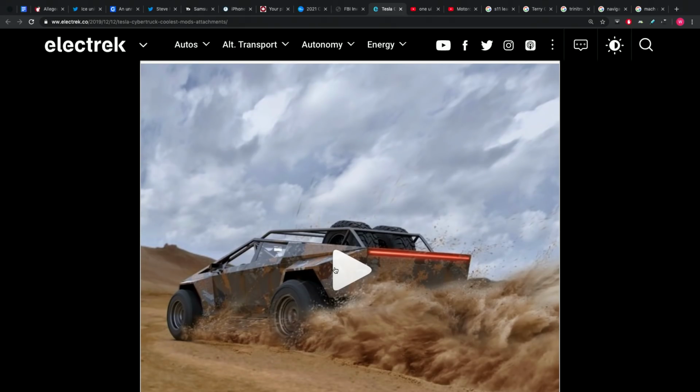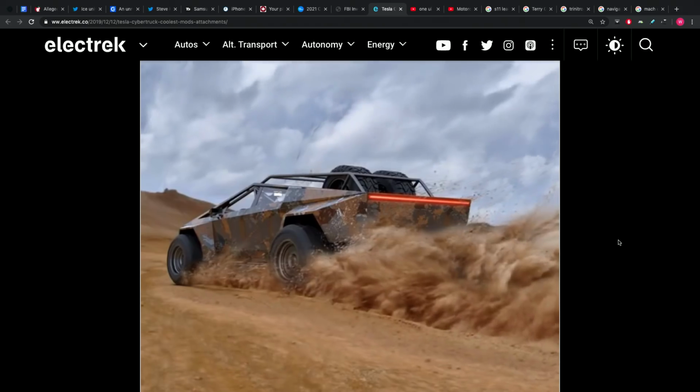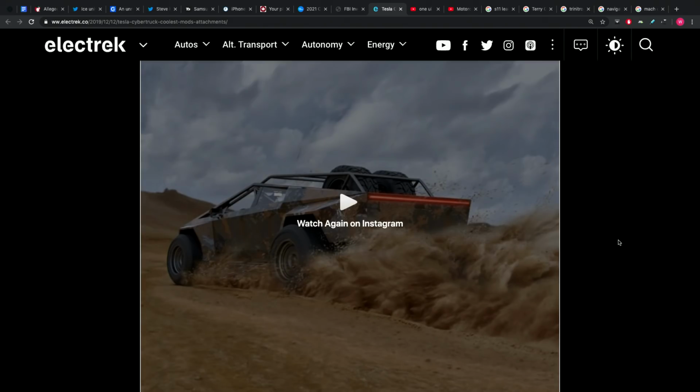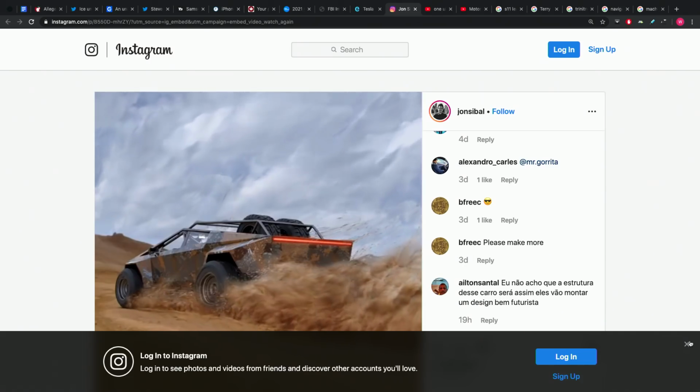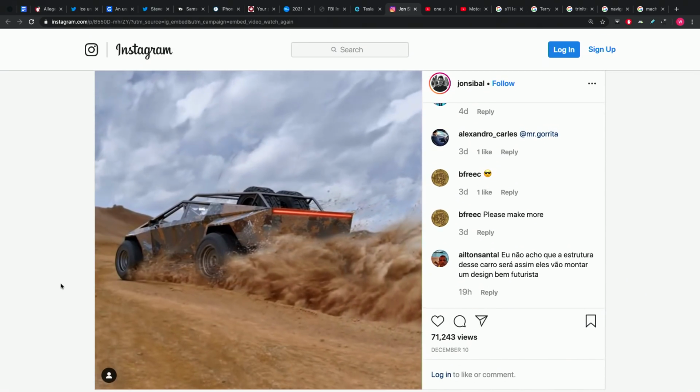This is cool. This dude did an animation kind of thing of what his dune buggy version would be like. You see he's got the extra tires in the back as well as a metal rack in the back there. And he animated it. John Sybil on Instagram. What do you think about that animation, Will? That's kind of cool, right?